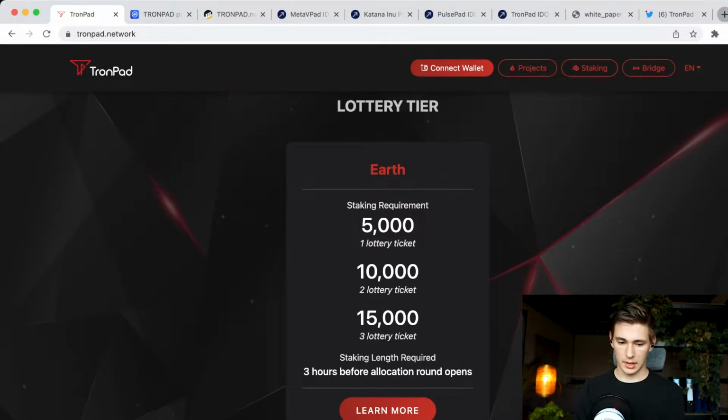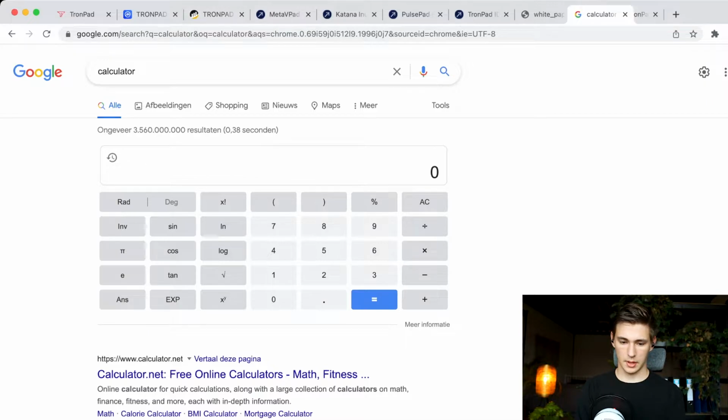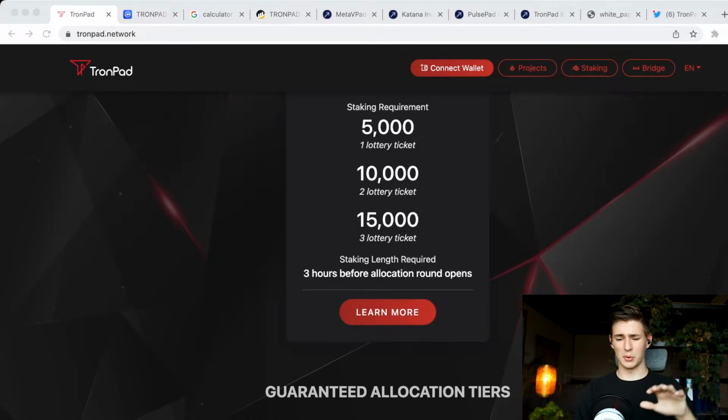Let me just bring up my calculator so we can get this. There we go. Let's bring this up, and then we have 0.04, and we will do that times how much? 5,000. All right, 5,000. Then we can have the cheapest tier basically. So it's $20. $20, really cheap. Again, we're talking about a bear market, so all of the launchpad prices are going down quite significantly. Nevertheless, we're talking about a launchpad that doesn't really have any projects, so $20 just for a lottery ticket, that is a bit much. So it's really just the question whether you want to pay these kinds of prices.